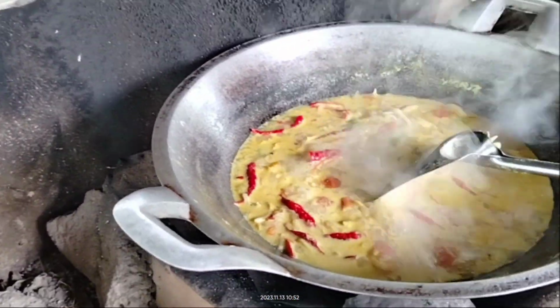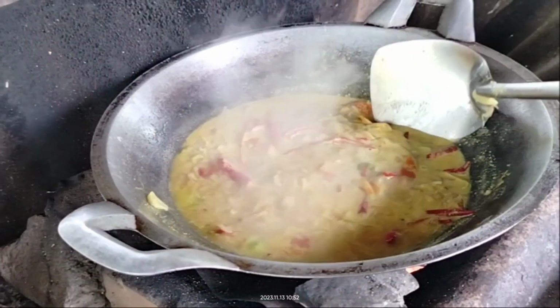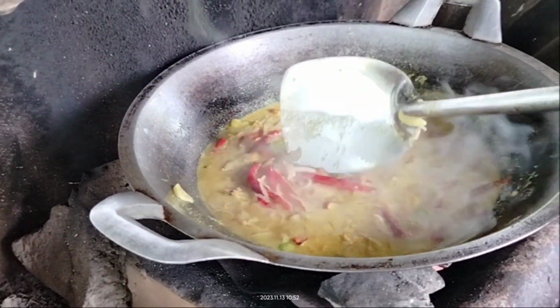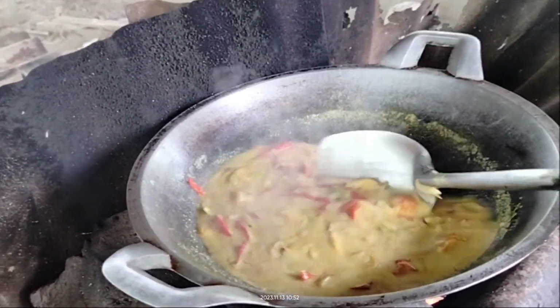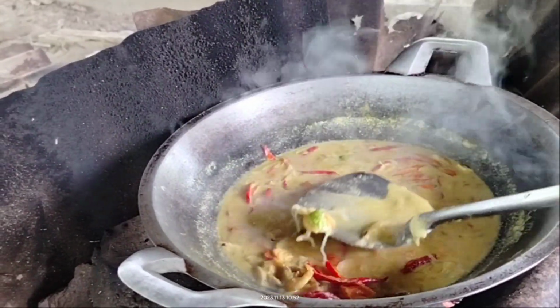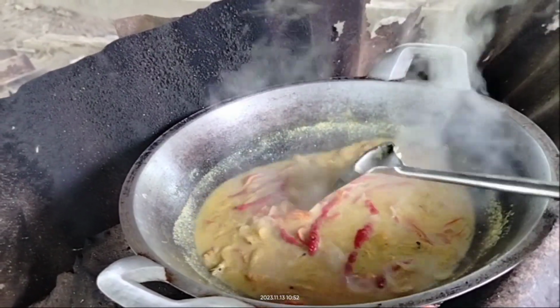Oh, wait. The name for this food is Bihun Petai Udang. There is bihun or noodles and shrimp and petai here. Yeah, that's it.